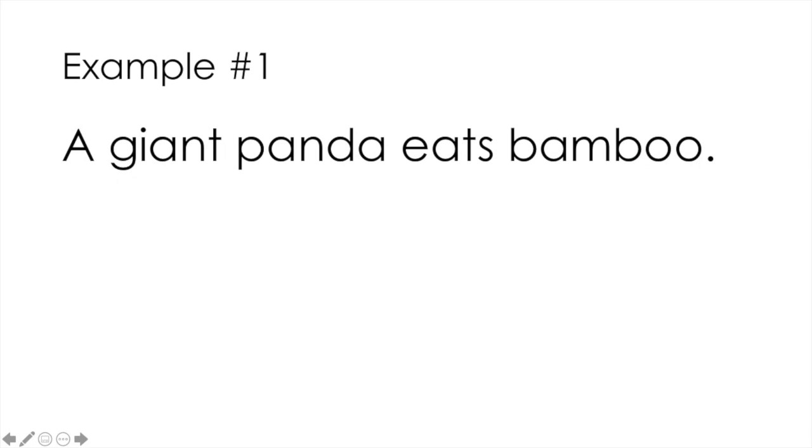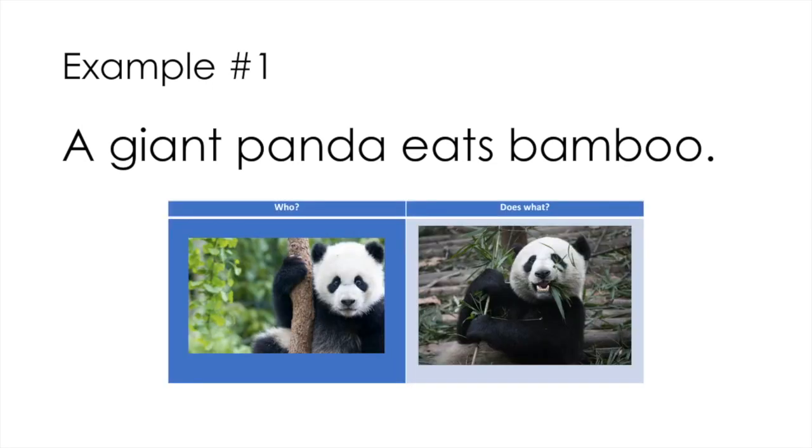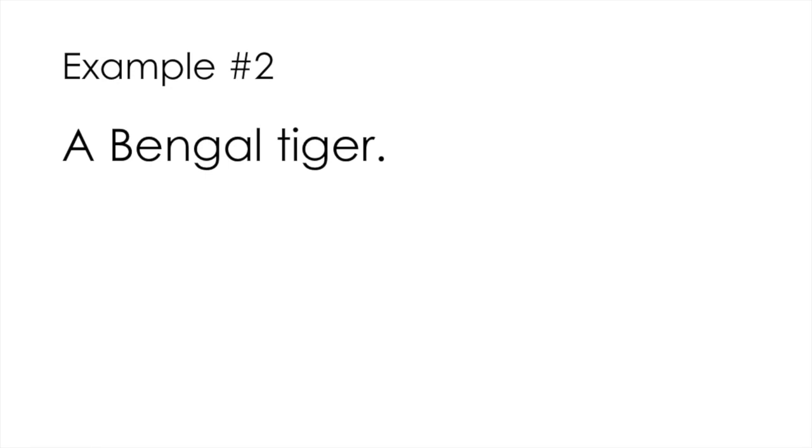A giant panda eats bamboo. Take a minute and think, is this a complete sentence? Does it have a who and a does what? I'll read it again. A giant panda eats bamboo. Well, the who is a giant panda. That's what the sentence is about. And the does what is eats bamboo. So it has both parts. It tells us who, a giant panda, and what the giant panda does. It eats bamboo.